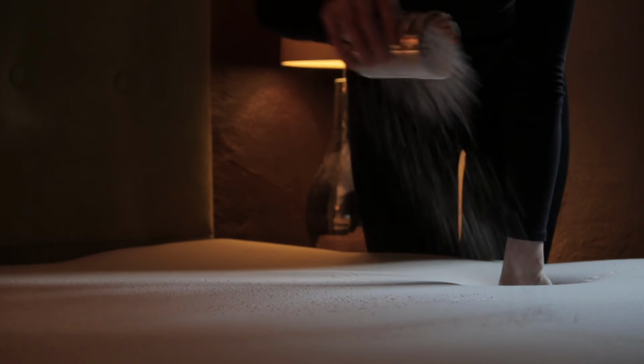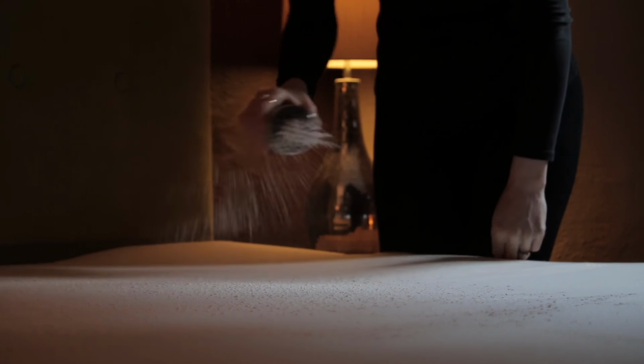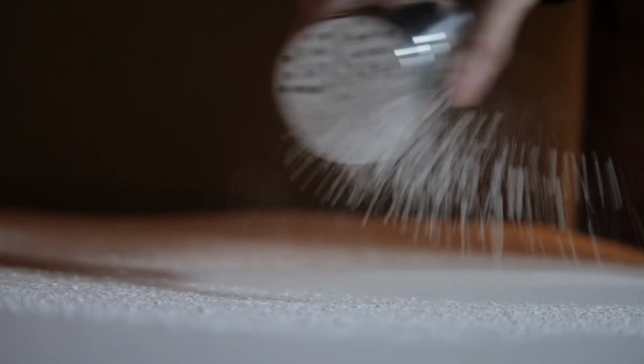The other thing at this time of year is getting the baking soda onto the mattress. It's a really nice way of cleaning it and lifting any odours. Always have the window open, leave it on for about 10-15 minutes and then hoover it up.